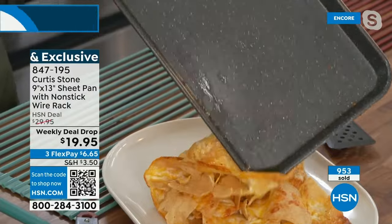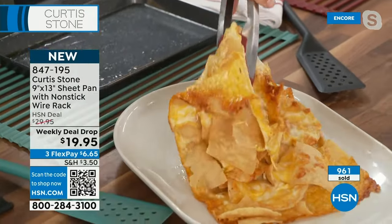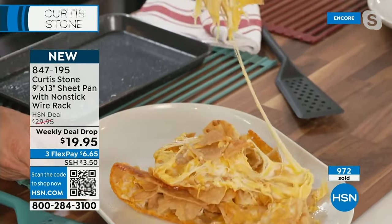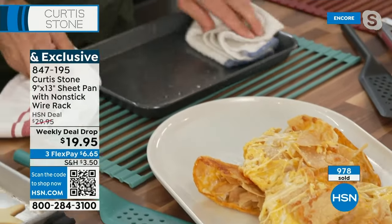Literally slides off. I'll flip it over so you get to see it. Oh, right, is that something? I mean, look how gooey and ooey, and just in case you think I'm using stunt nachos, they're not stunt nachos. Look how cheesy they are. Yeah. Absolutely gorgeous. And the cleanup, look at this.